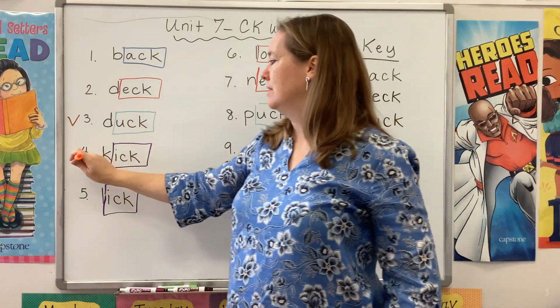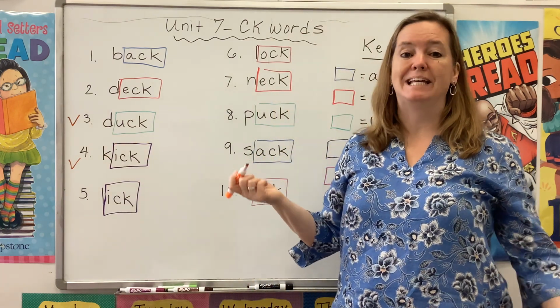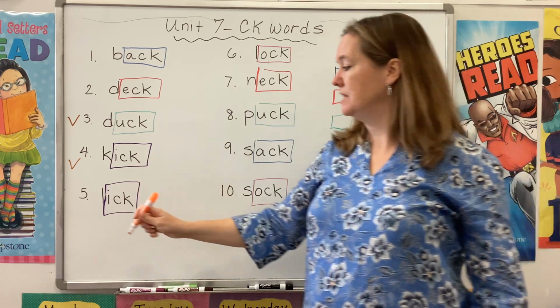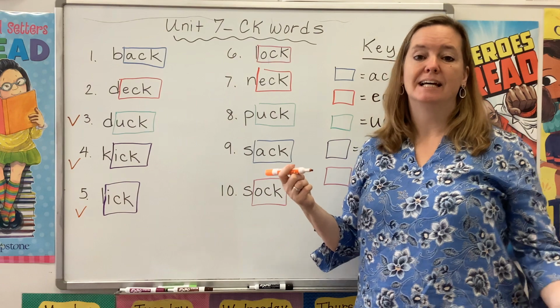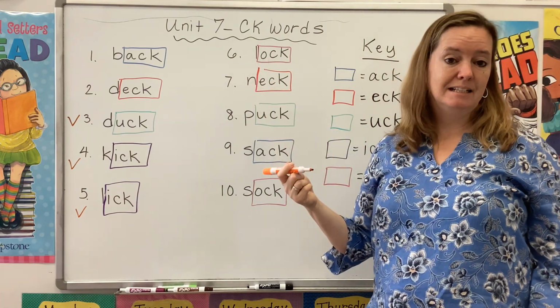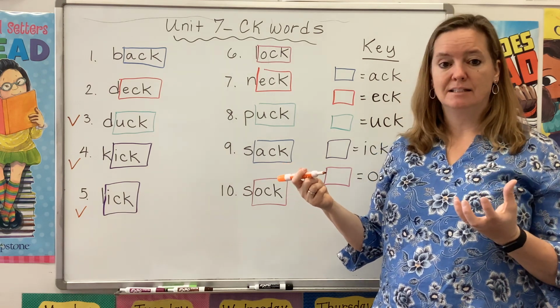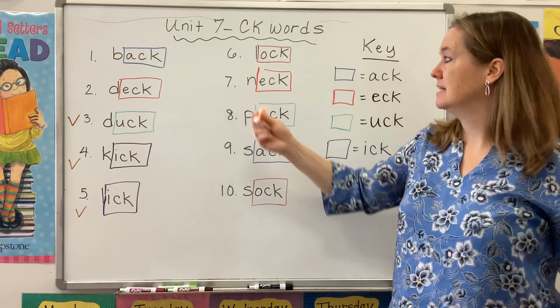Kick, of course, that's a verb, right? Because that's something we do with our foot. We kick a ball. Lick is another verb, right? I lick a lollipop. I lick an ice cream cone. Lock can be used as a verb, right? We can talk about a lock, but we can also talk about to lock, like I locked the door.